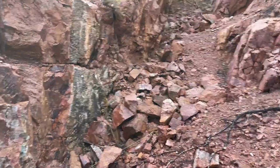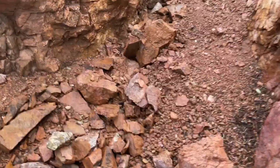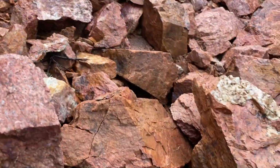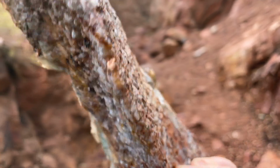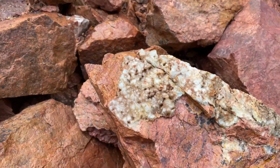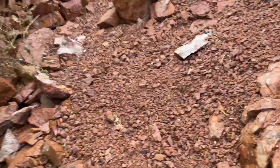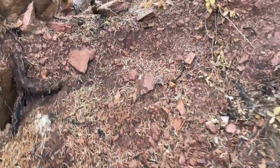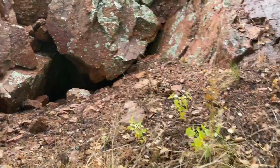Looks like this vein has been worked and filled in. But yeah, they still have definitely mineralogy here. We'll come to this Rockhound as well, and find cool stuff. Oh, there it is. Now, that looks like it's been reclaimed.